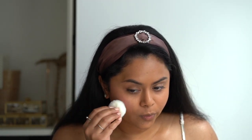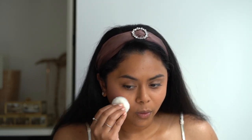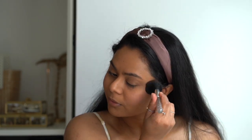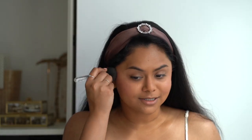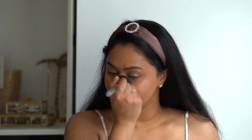Ooh, this is super pigmented. Okay, I'm definitely going to have to blend that out. So the poof is very cute, but not the best tool to actually blend out the product. This just gives such a beautiful flush to the cheeks. I really like this color. Now I'm applying a little bit to the nose.